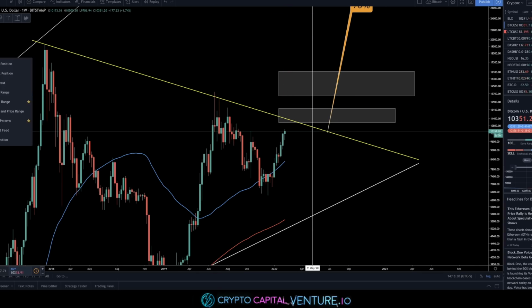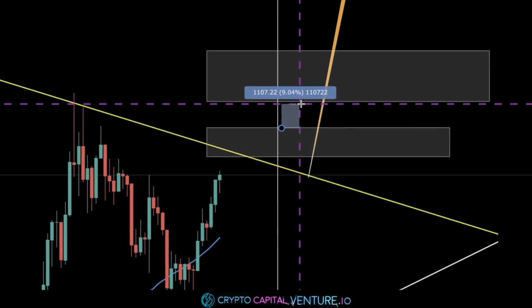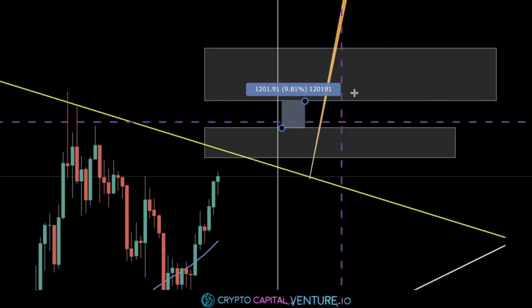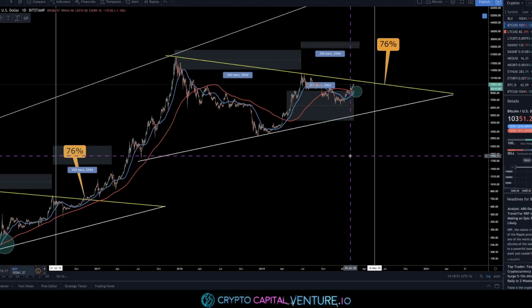Now, the last data point, I do want to show you the similarities once again. Remember the difference between these two Fibonaccis back in 2016, 8 to 9%. Right now, we're 9 to 10%. The difference between these two Fibonacci retracement areas, incredibly similar right now. Bitcoin making moves.